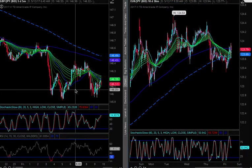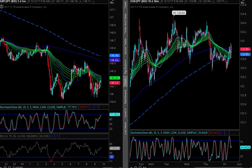Nice morning, both pound yen and euro yen before stocks even opened up. I mean, I did 7 grand before 9:15. It's good stuff, guys. So we did have a number today.